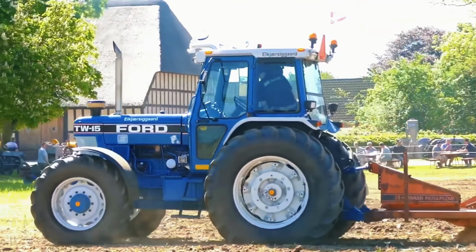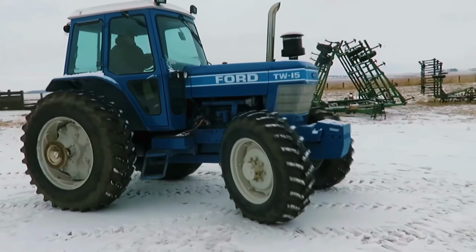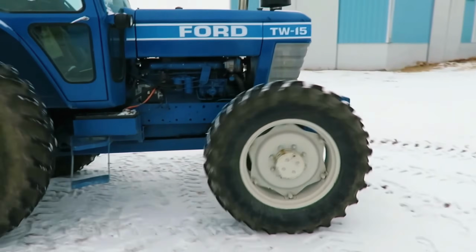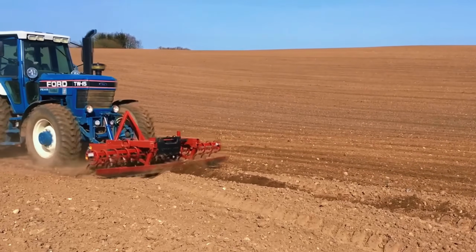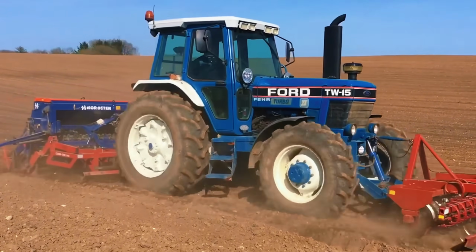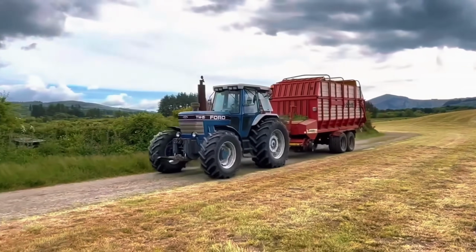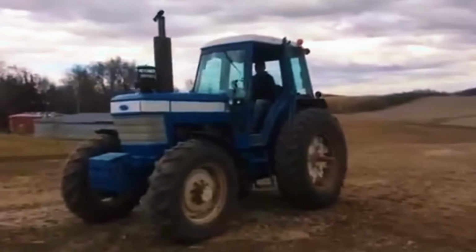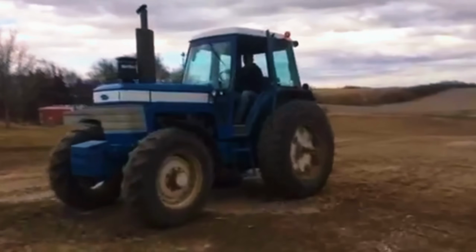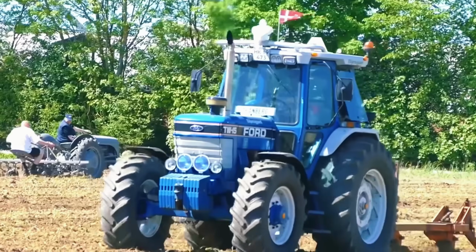With the push of a button, operators could increase torque instantly without clutching, a major advantage when hitting tough soil mid-pass. Hydraulic performance was equally serious, with a gear pump delivering around 70 liters per minute, supporting large implements with confidence. Weighing between 5.8 and 6.5 tons depending on ballast and configuration, and backed by a 220-liter fuel tank, the TW15 was built for long, uninterrupted workdays.